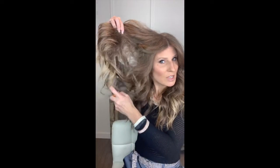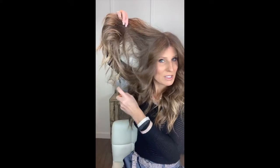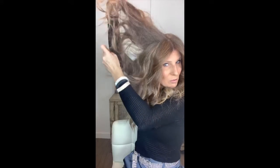So I did all the curls the same direction. Because I want them to stay more separated, I'm going to go through all of the hair with Big Time. So I'm just gonna pick up because I want it to be more volume and more separation. And I'm just leaving them to fall onto each other, but without collapsing into each other.